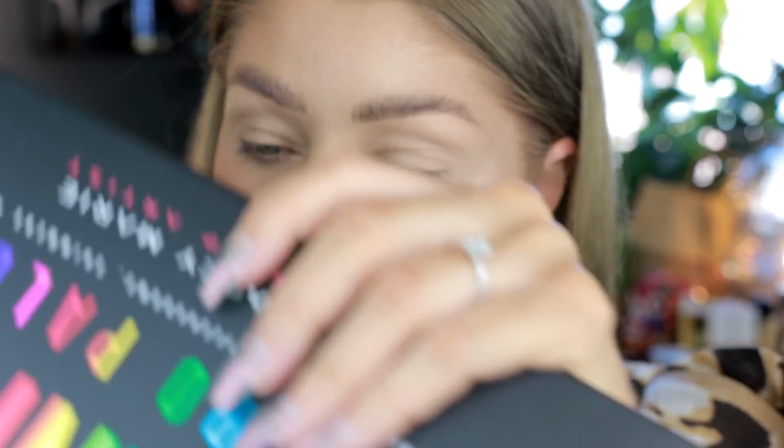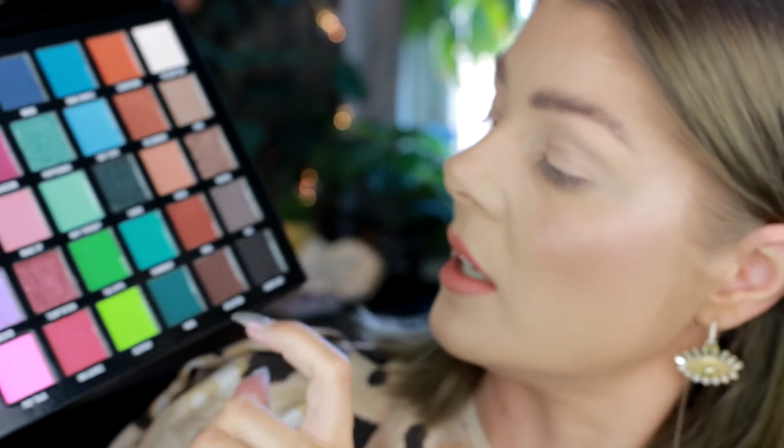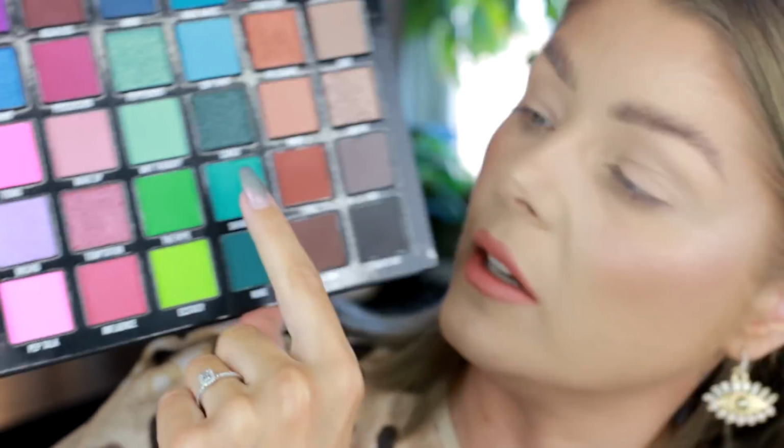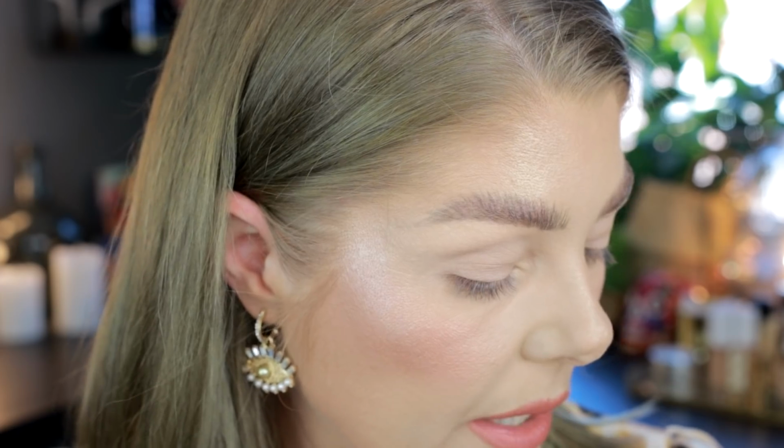Remember when I said the teals weren't really my cup of tea? I changed my mind. I'm really into teals now. I'm gonna be using these two teals here. I'm blind. These two here, and this one, the light one here. So those are the three. I know it's such a big palette and I'm using 3 shades. I know I'm crazy. But those are the shadows that I'm gonna be using today, and we are gonna create a look and we'll just see how this is basically.